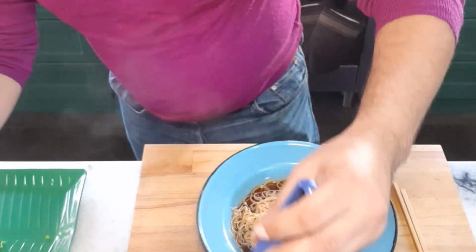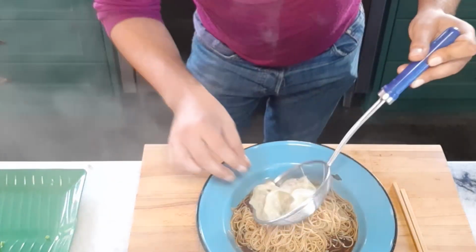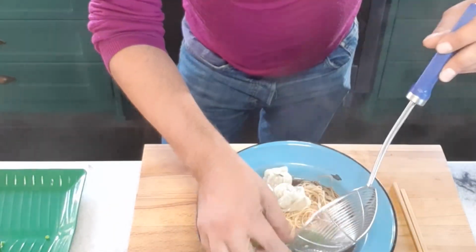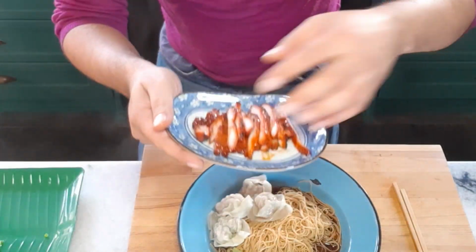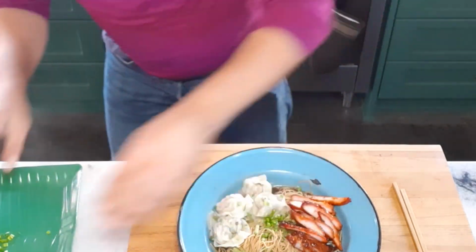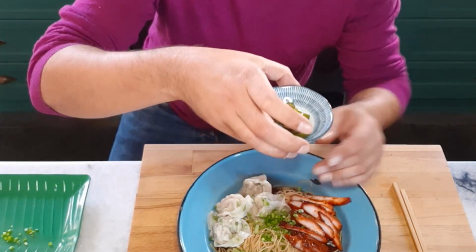Then get our nice wontons out. Look at them. Oh, look at those wontons. Just gonna pop those to the side there. Get our lightly blanched greens out. Pop that over there. Check it out, coming together. Our sliced char siu. Just gonna pop that over the top. And lastly, our chives. There we go. Get those chives over it. And then our pickled green chilies. They just pop on the side there. How good does this look? Come on. You gotta try it.